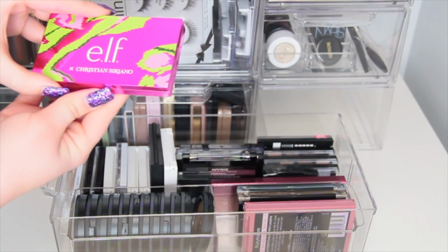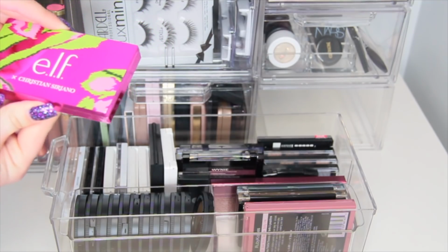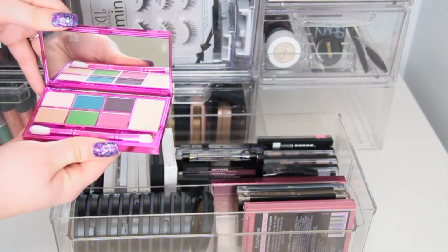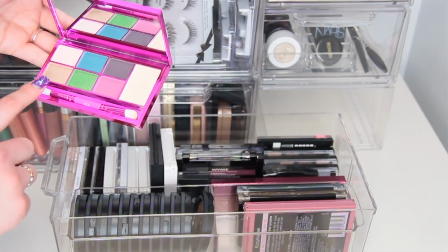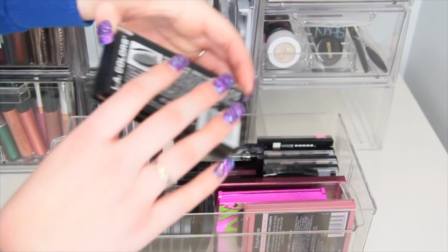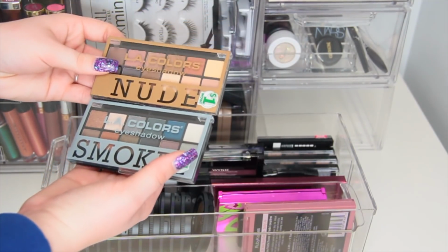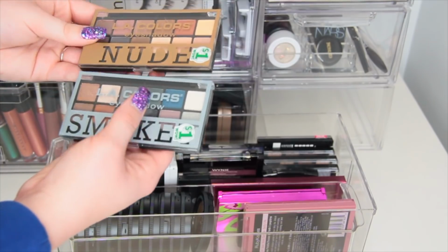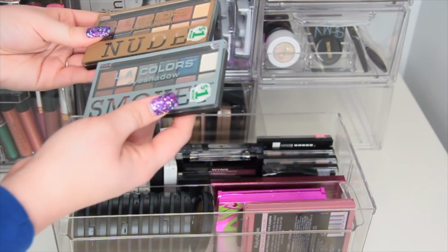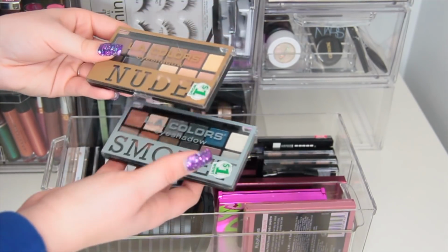The next eyeshadow I have is this e.l.f. in Serenia. I am really bad at pronouncing stuff, so I'm probably butchering that. I'm going to go ahead and keep this because I just recently picked this up and haven't really tried it out too much yet. The next eyeshadows I have are these LA Colors eyeshadows. I'm going to go ahead and declutter these. I did buy them for a $1 video that I never did because I just never got around to doing it. The other day I did try these and I did not like them.